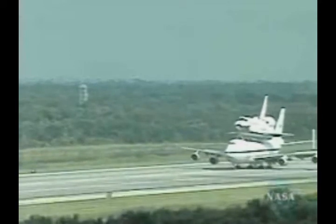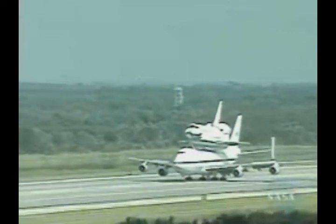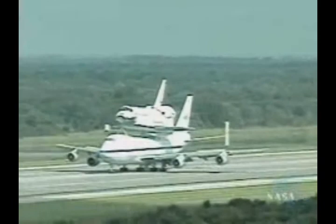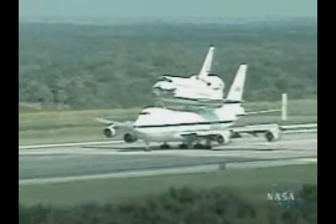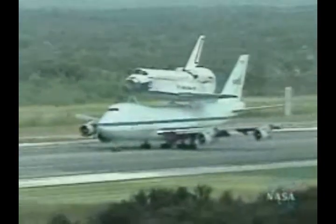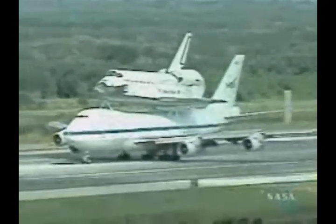Once at the end of the runway, it will stop, and a tow truck will be brought out to it to actually tow it into the mate-demate device, where over the next several hours, Discovery will be lifted off the back of the 747. The 747 will be removed, backed out, and Discovery will be lowered down on its landing gear. And then this time tomorrow, it will be towed back to the orbital processing facility in completion of mission STS-114.